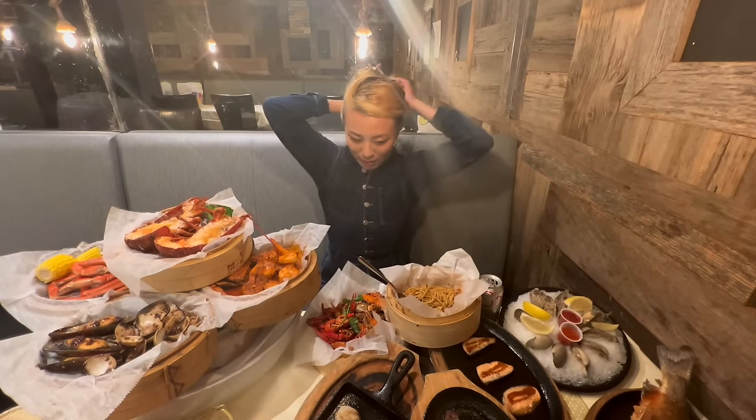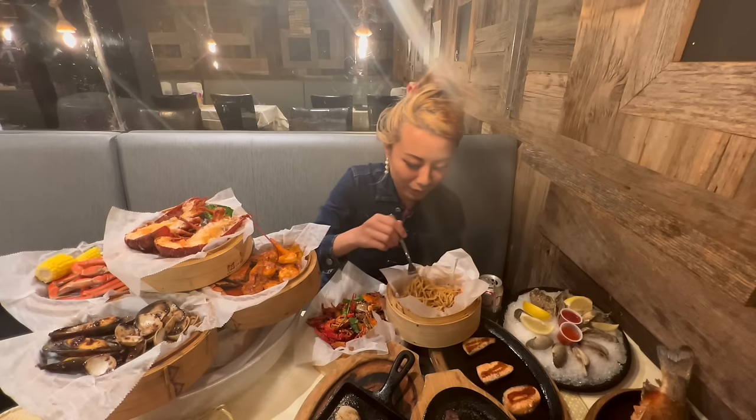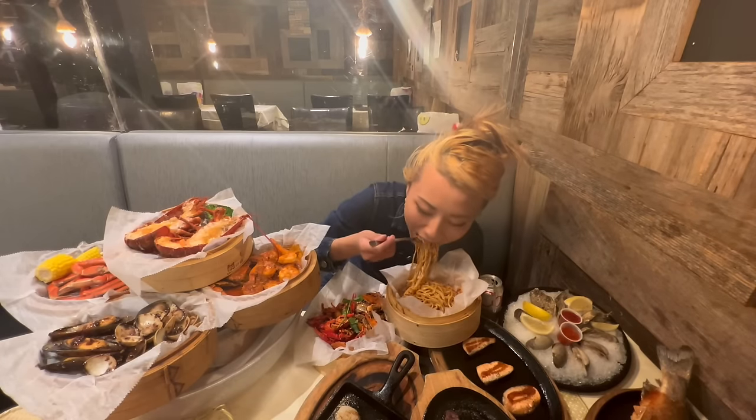They have so much stuff on their menu. This isn't even all of it. They actually have more stuff on their menu. But I think the one that really stood out to me are these garlic noodles. I absolutely love garlic noodles. Let's give this a try.